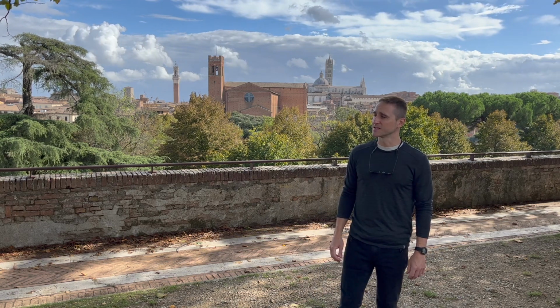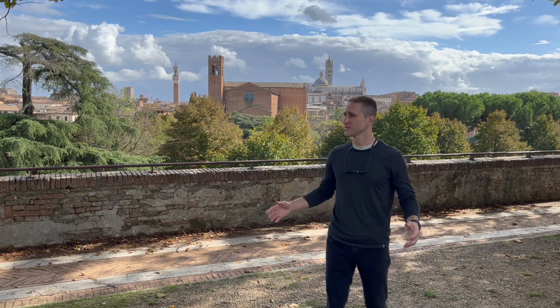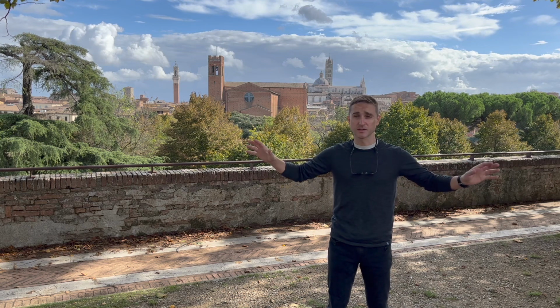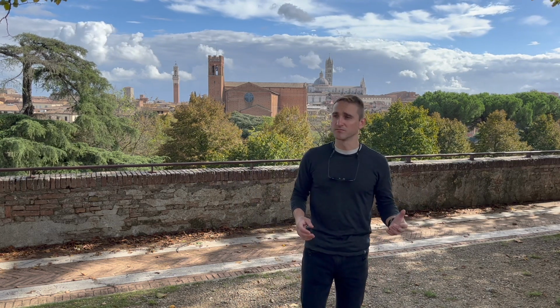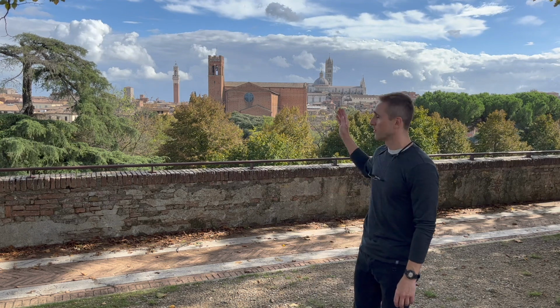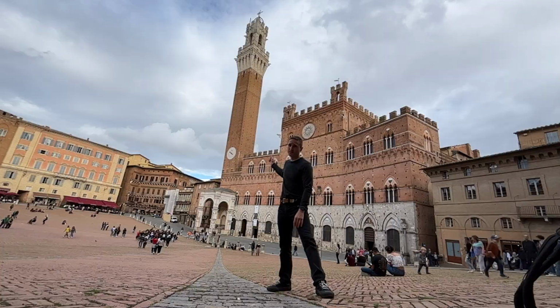Fortezza Medicea, which is a fortress built in the 1500s that has these extremely broad walls, a single entrance, and on top of these broad walls, completely built of bricks, are these very wide walkways, which I'm standing on. The Duomo di Siena, that houses some sculptings from Michelangelo and Donatello. In the middle is the Basilica di San Francesco. Tower on my right, Torre del Mangia. It's quite a beautiful place.